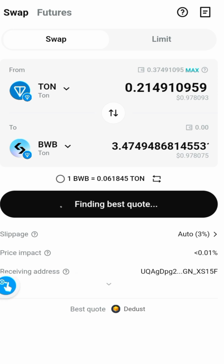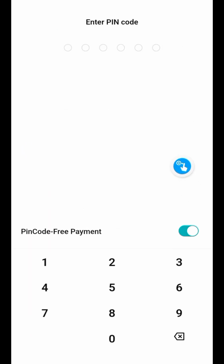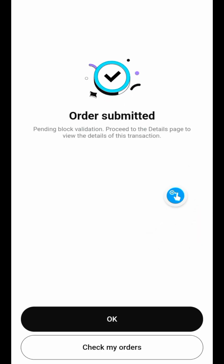Okay, so let's see what happens. I click on confirm. I don't know what happened. Okay, click on it again. That brings me to this swap confirmation page. I'm going to click on the confirm down here. Let's see what happens next, and I'm going to enter my password. So I am swapping. You can see my order has been submitted. So I'm going to click on OK.